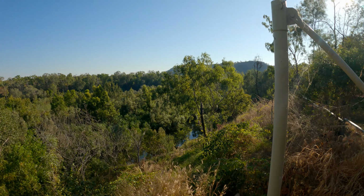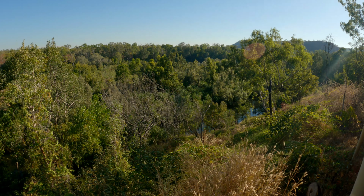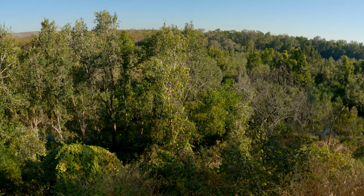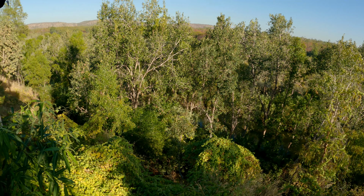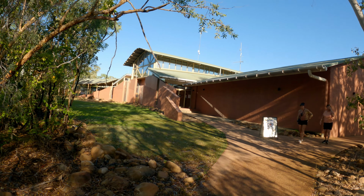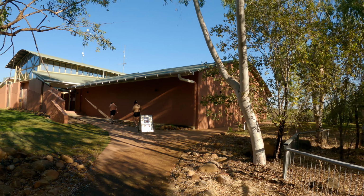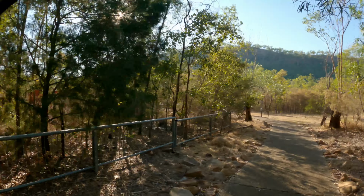So I parked the car. This is the visitors centre for Katherine Gorge, and this is the lookout or the deck area. Here's a bit of the view. Let's walk. So this is the visitor center from the outside. And we'll go this way.